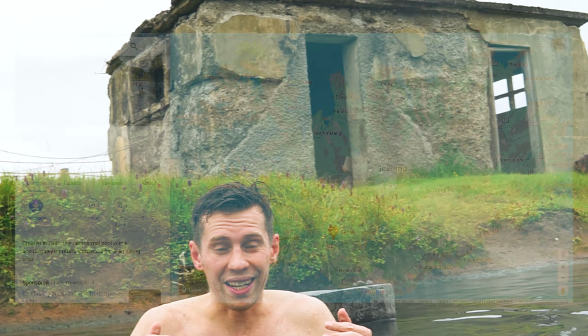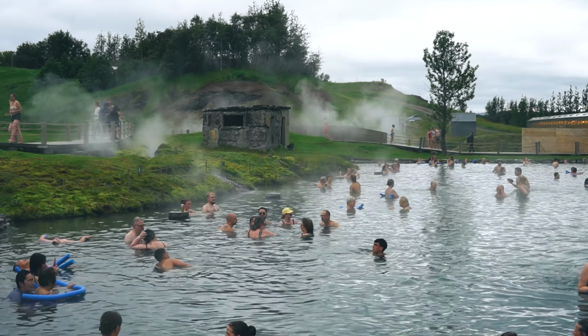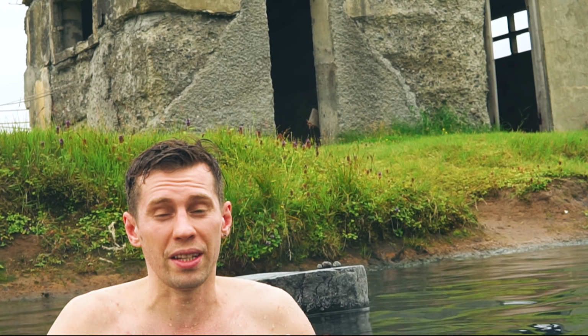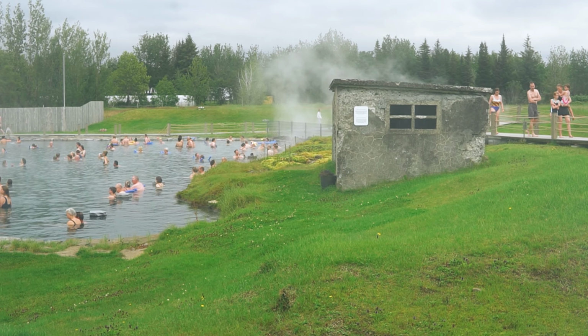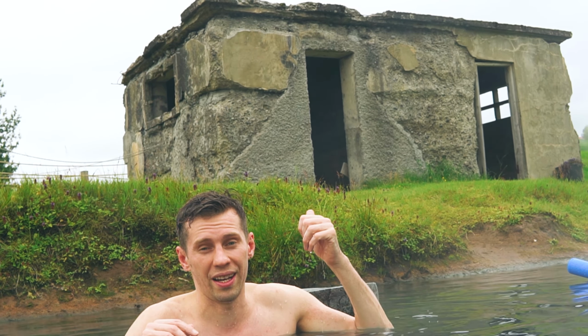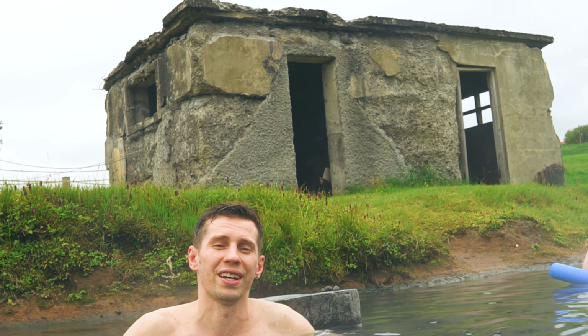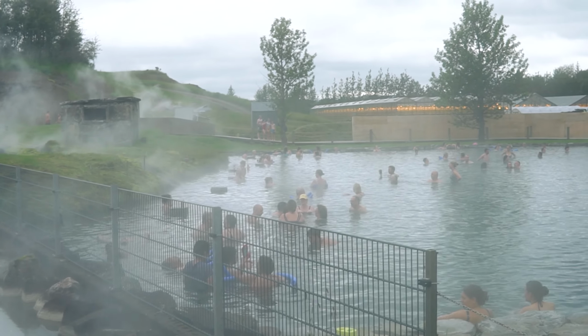Next spot on my list is Secret Lagoon. It's not so secret because it's pretty crowded here. This place apparently is the oldest pool in Iceland, and I would say it's pretty chilled. You see that old building? That's the ultimate proof that the pool is the oldest one. This place is located not so far from the famous glacier. That's why we have a lot of steam, a lot of natural hot springs in this area.